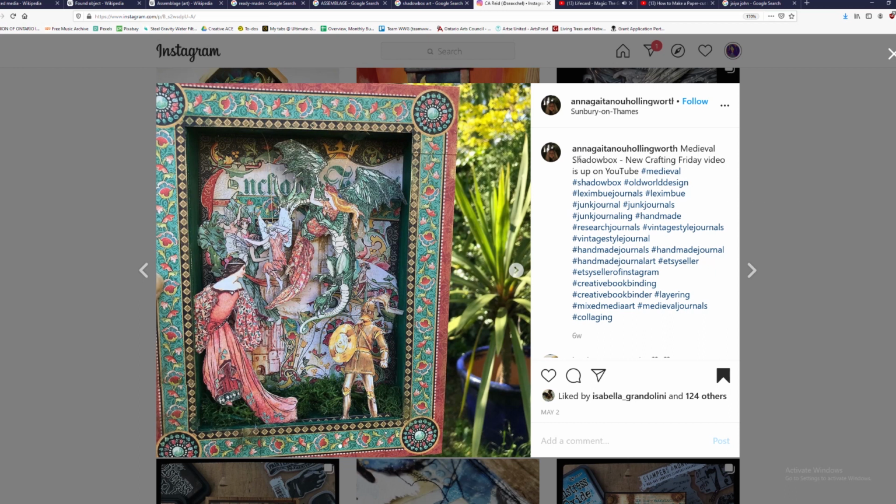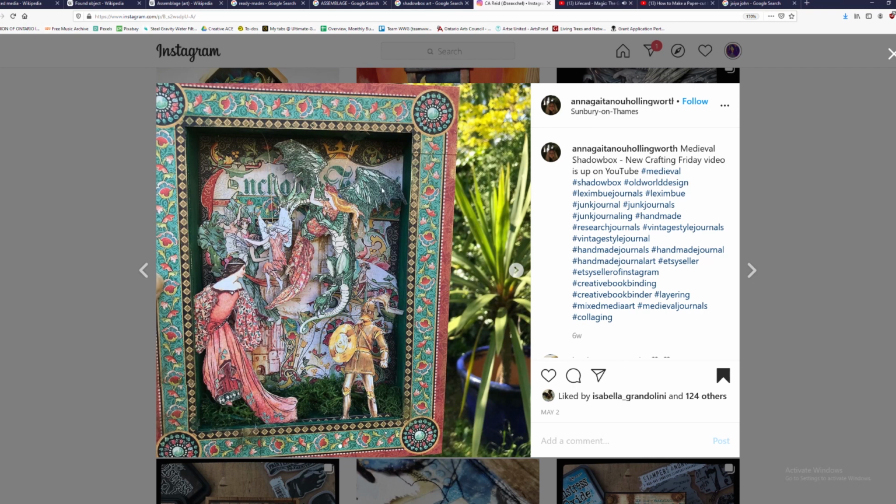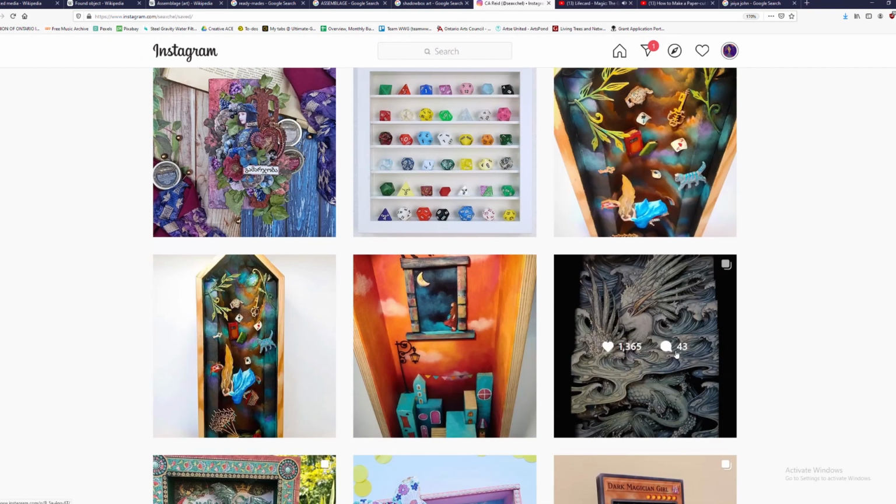It says Medieval Shadow Box, new Crafting Friday video is up on YouTube. This person's name is too long for me to try and sound out as one word, but they obviously have a YouTube that you can check out. So definitely, if you're interested in seeing how this was made, I'm interested in seeing how this is made. I'm not going to do it right now, but I'm going to have that in my back pocket for later. Great work, Anna.